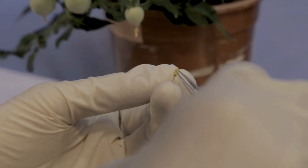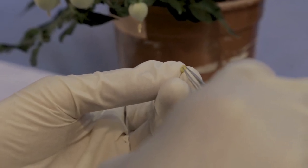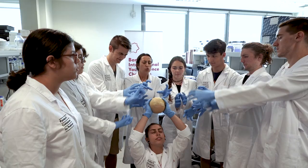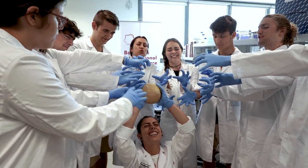Our planet is facing climate change. At the same time, population is increasing. So from our research center, we seek to provide tools to face this challenge.